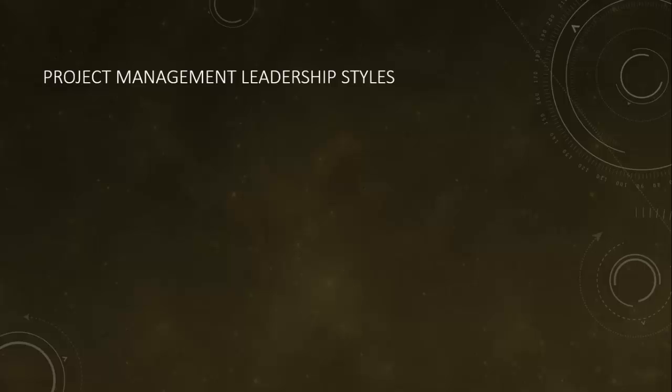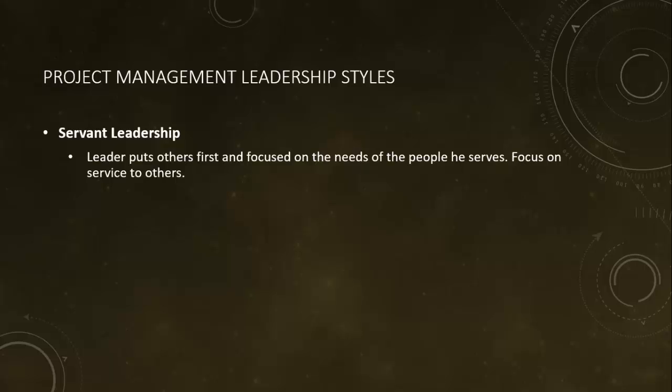The first leadership style I want to mention is what we call servant leadership. A servant leader puts others first and focuses on the needs of those people in that team. In other words, his or her focus is on service to others. A servant leader is not going to be leading in a way that we would traditionally think of a boss leading. In other words, a servant leader is not going to be focused on: these are the things that need to get done, I'm going to tell you what you need to do them, and I'm going to expect you to go do them, or I'm going to come down hard on you.